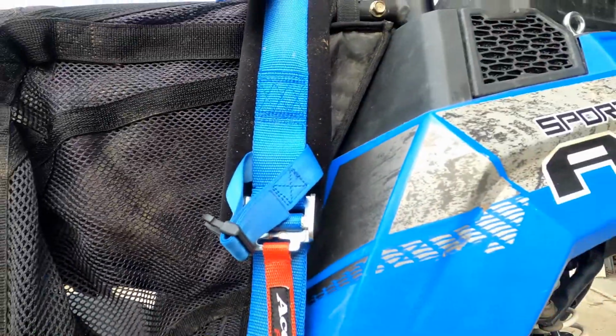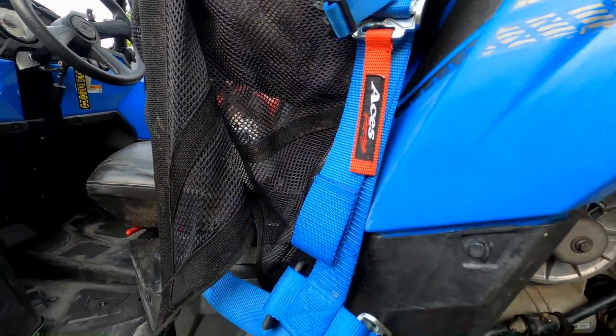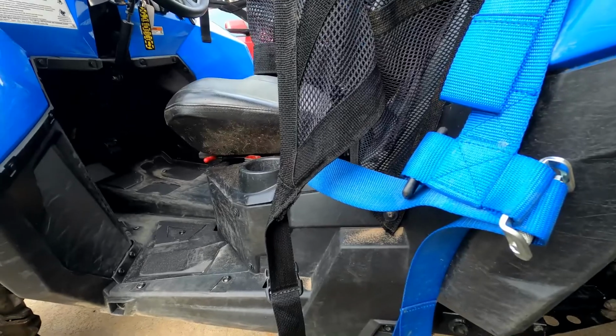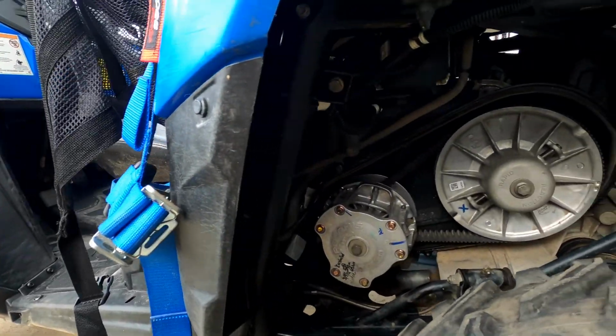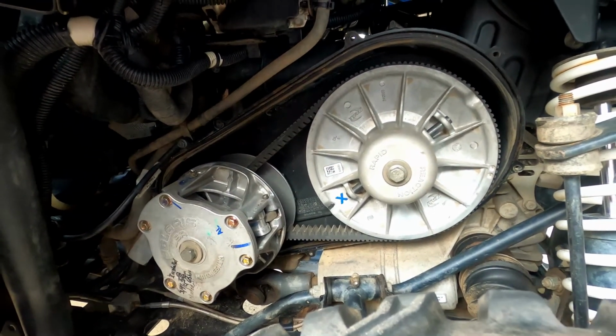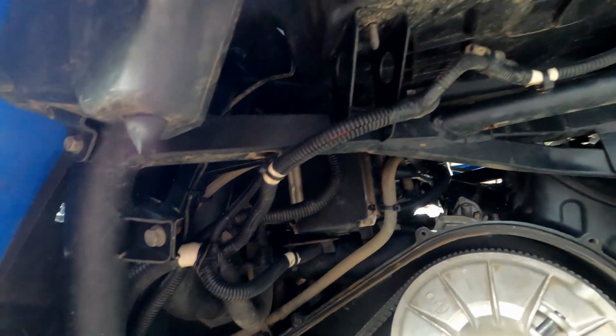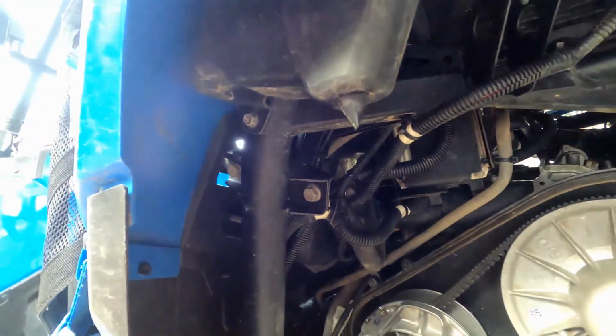Then you check like the seat belts, see what the seat belts look like. Just slowly looking around, just making sure your seat belt's the way it is. And then you come back here to the engine compartment and transmission. You look around and, oh my goodness, my cover's missing. I'll get to that later. But anyways, you just kind of look around and make sure everything's okay.